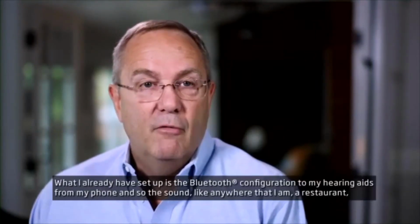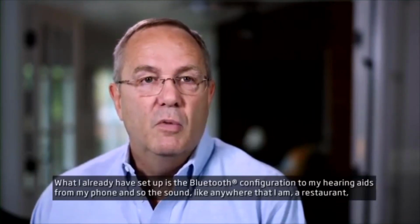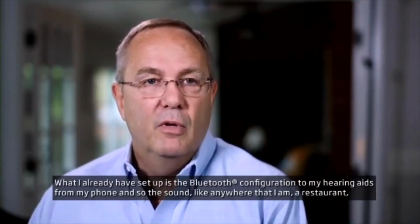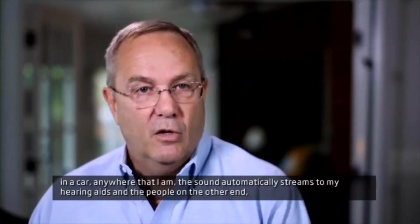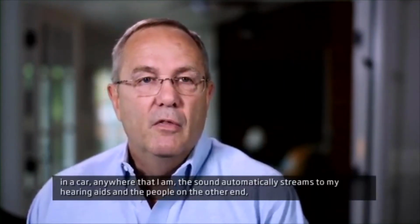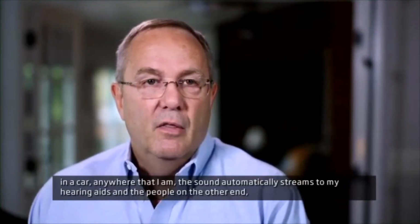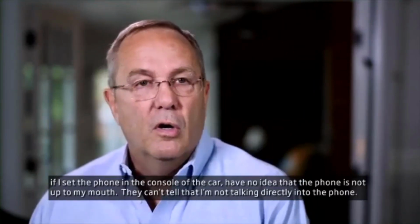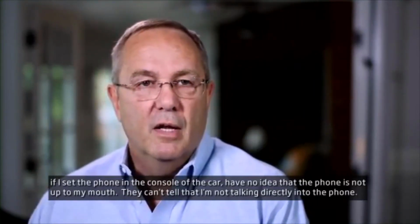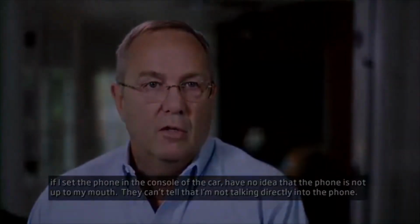What I already have set up is the Bluetooth configuration to my hearing aids from my phone, and so the sound, anywhere that I am, a restaurant, in a car, automatically streams to my hearing aids, and the people on the other end, if I set the phone in the console of the car, have no idea that the phone is not up to my mouth. They can't tell that I'm not talking directly into the phone.